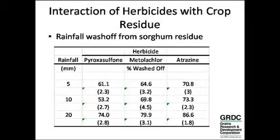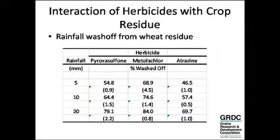The same thing we found with wheat residue, very similar to corn residue, is that in this case, because it binds a little more tightly, you see less release with the 5 millimeters, but by the time you got up to 20 millimeters, you released anywhere from 70 to 85% of the herbicide. So the herbicide that's intercepted by this residue can be released, although we found anywhere from 16 to 18% was not released. No matter how much rainfall you put on it, you're not going to get it off.